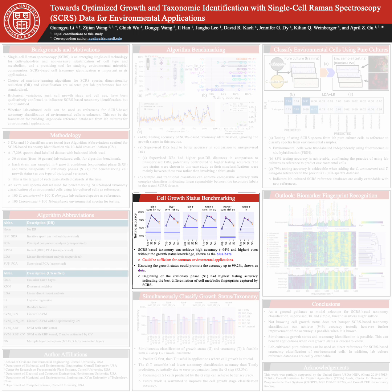from 2 aspects. First, high accuracy can still be achieved without knowing the growth status information, and in this case study, above 94%. And secondly, when the growth status information is known, even higher accuracy can be achieved, as high as 99.2%. Also, in addition, the beginning of the stationary phase, labeled as S1 here, is observed as the optimal status for SCRS-based taxonomic identification.